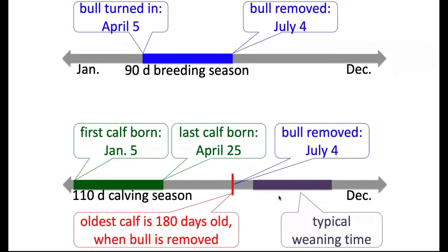And then that's just showing you we wouldn't be weaning those calves until after the bull was removed. Whereas if we kept that bull out longer, there's still time for some of those heifers to get bred, which we want to avoid. So shorter than 90 days, fine. Definitely don't want to go longer than 90 days.